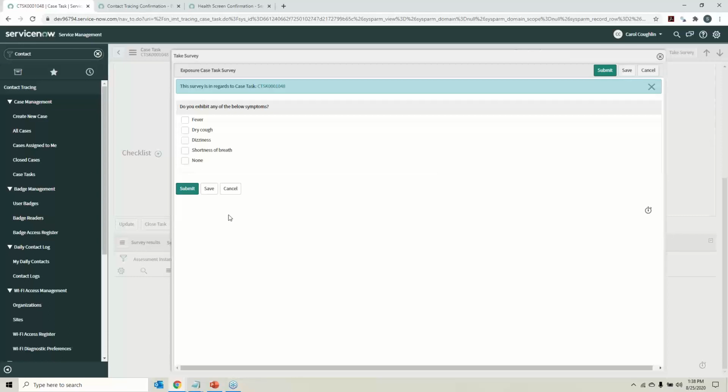Now, these surveys are not part of the ServiceNow platform surveys. So these surveys can be taken more than once. The platform surveys you can only take one time. But these you can take many times. So as she's working through these cases, she can contact each of these users to see if their symptoms have gone away, or if they continue to have symptoms, or that sort of thing.